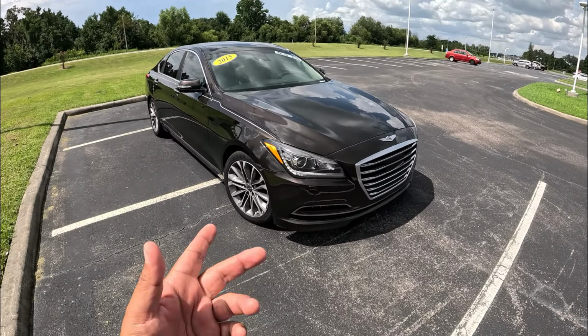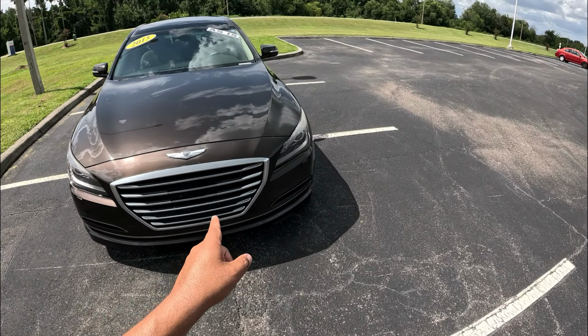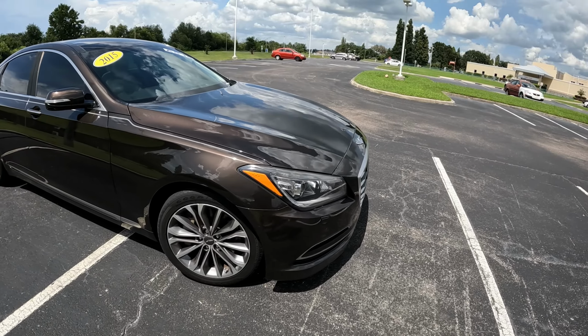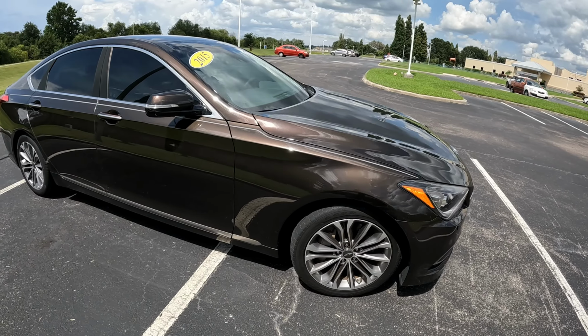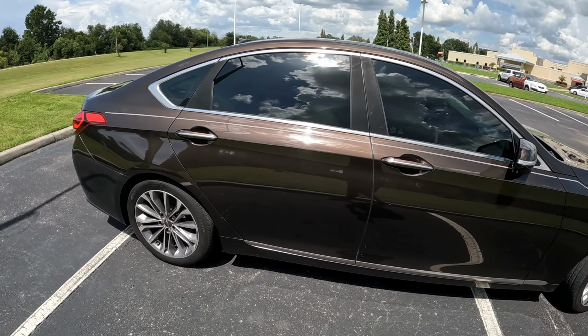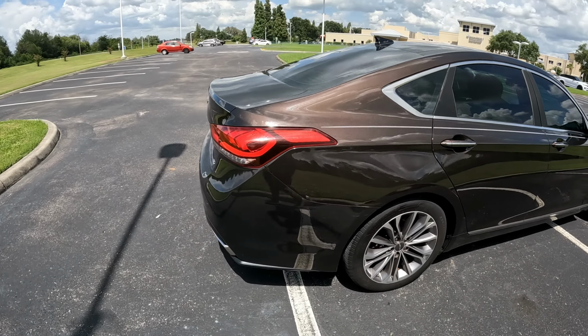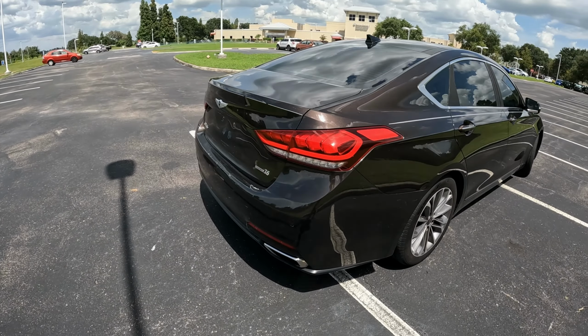Now this one that we have with us here, guys, I'm going to do a quick review and show you what you get for about $10,000. This Genesis 3.8 sedan is finished in Manhattan brown, which is a really nice metallic brown color. I really like it. It does well in the light. Still actually in pretty good shape. Not really a lot of fade, some fade on the door handles, but actually not a bad sedan at all. This one here is all-wheel drive.